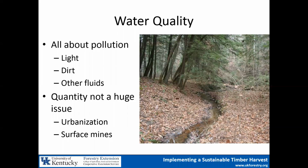Another one that some people might not be aware of is light pollution. In the woodlands, we've got a lot of leaves and needles on the trees during the summer, and they've started to fall now in the fall, so a little more light comes onto the streams. If you're in an area that's very shaded for a long time and all of a sudden you take all the trees out of the way, a lot more sunlight is going to get to those streams, and it's going to heat up the water. Certain fish species and crayfish and mussels really don't like that change. They don't respond well to that hotter environment. Either they die or move to other areas. You also have direct pollution from other fluids, such as logging equipment, either hydraulic fluid or gasoline.